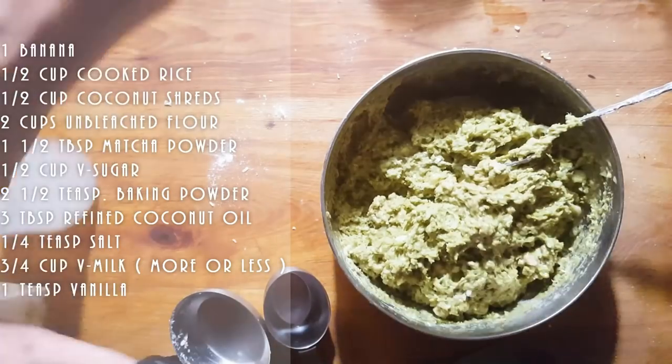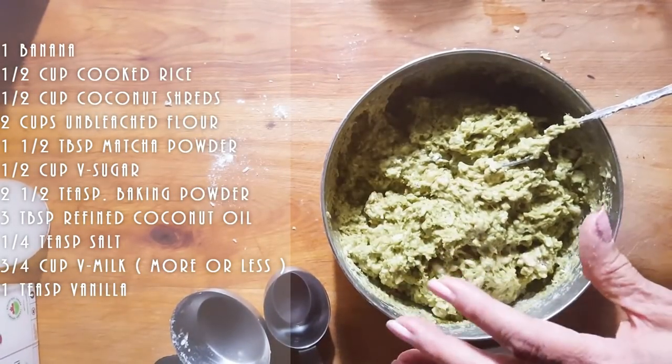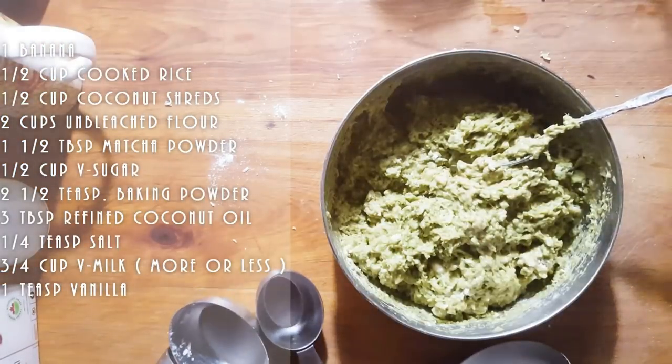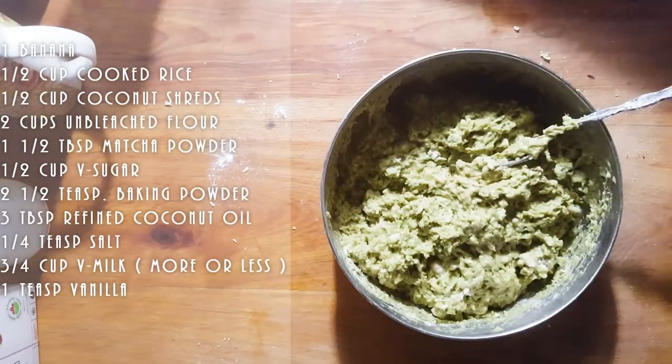Let me just push everything away. Here's my beautiful matcha tea that I still didn't get a chance to drink. That's really, really good. I think that's one of the best matcha teas I've had, honestly.